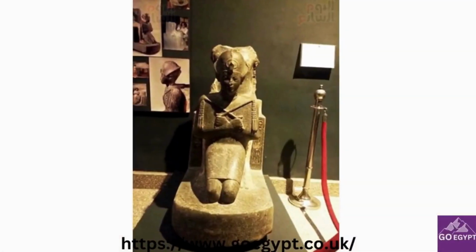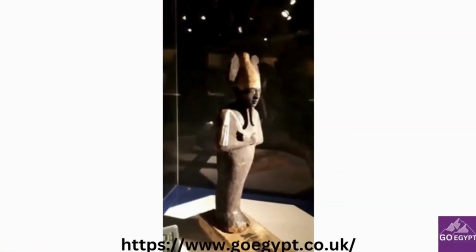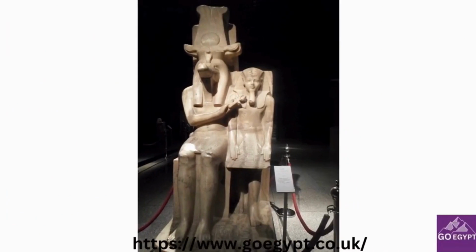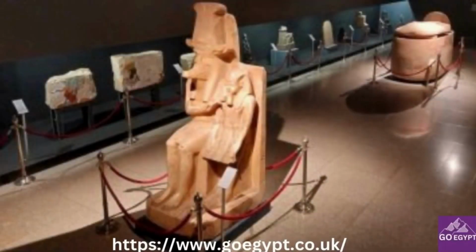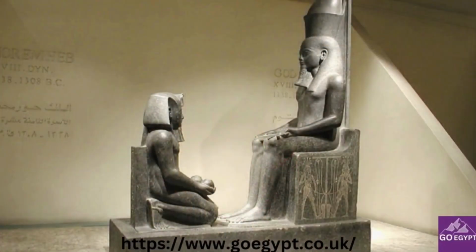Historical significance. Mummification was a complex and time-consuming process that required the skills of a variety of specialists. The Egyptians believed that mummification was essential for the deceased to reach the afterlife, and they invested a great deal of time and effort into the process.